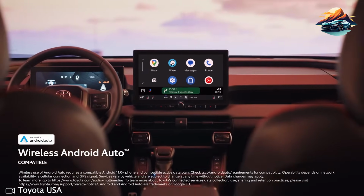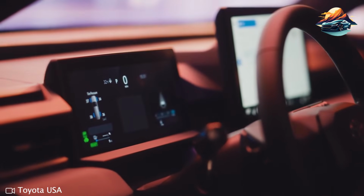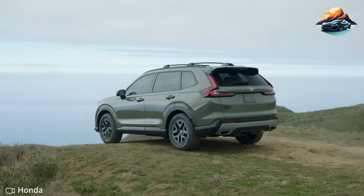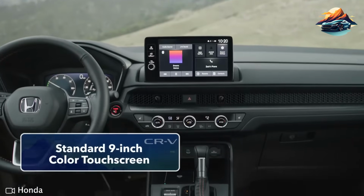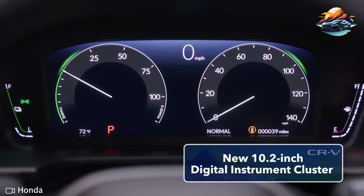That's useful when you're navigating and someone else wants to stream music. The home screen is always accessible too, which keeps things intuitive while driving. Now, the CR-V isn't slouching, but it feels a little behind the curve. It tops out with a 9-inch infotainment screen and a 10.2-inch gauge display on higher trims.